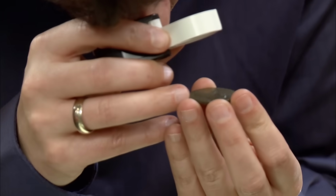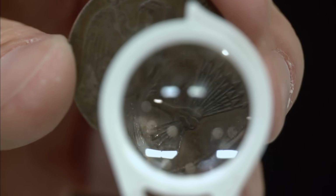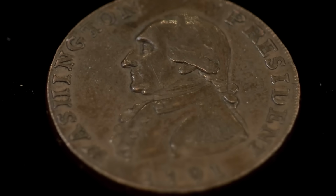So is it real? Well, I'm going to check it with a loupe just to make sure. It's struck rather than cast, and it has the engrailed edge. The surfaces are correct. Everything about it is absolutely correct. This is genuine. Okay, sweet. And now, is it worth $1 million? No. What is it actually worth?